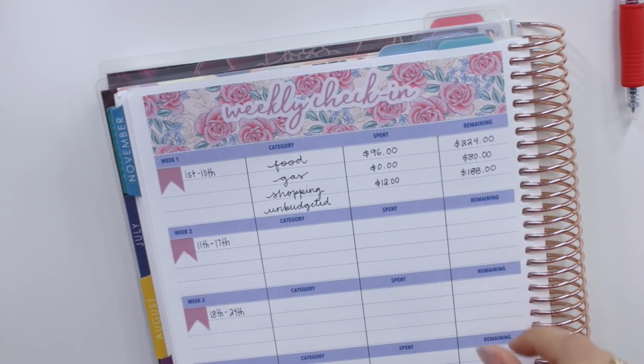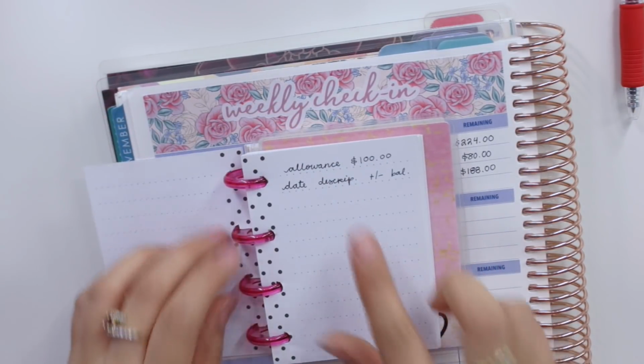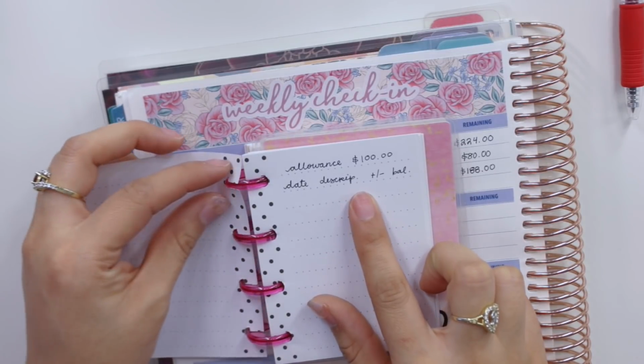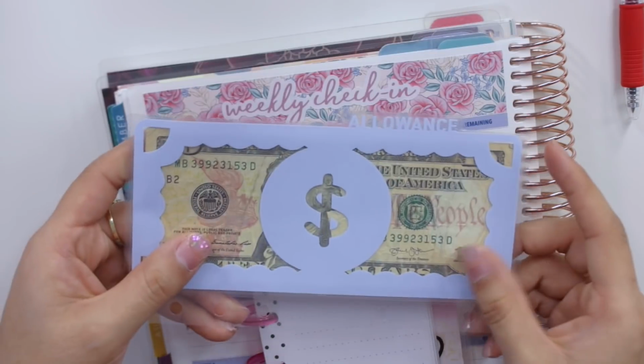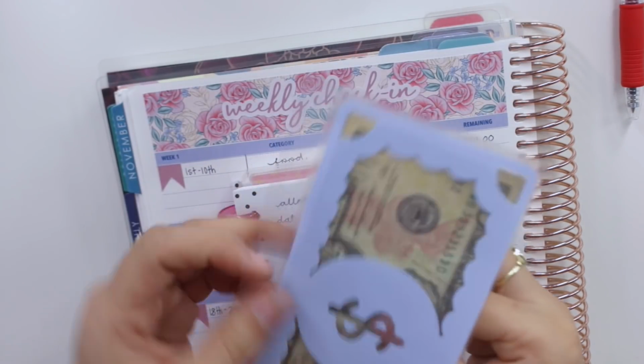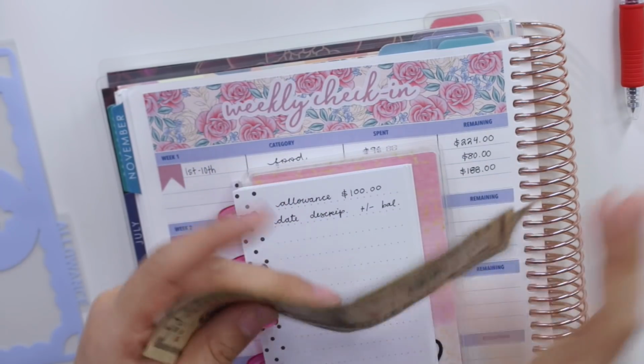So then if you guys can take a look at my tracker for allowance, I didn't spend anything. So I should still have 100 in my allowance cash envelope. So 50, 70, 90, 100.